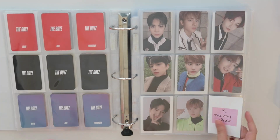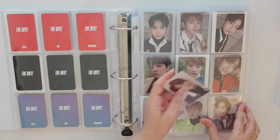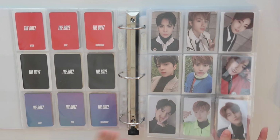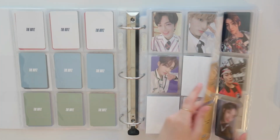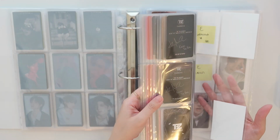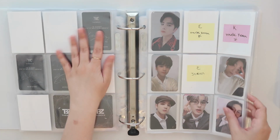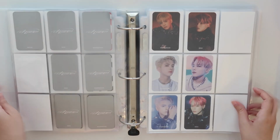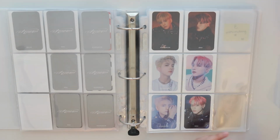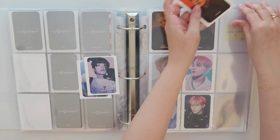Okay, and then now I need to go into Kevin's Off Air. I'm gonna put this in here. Oh my gosh, this is finally complete. Oh my god, that makes me so happy. All right. And then we just need to go over to Breaking Dawn. Oh wait, I moved Breaking Dawn a bit, didn't I? Yeah. Here we go. I have his stickers from their Japanese album. So here they are.